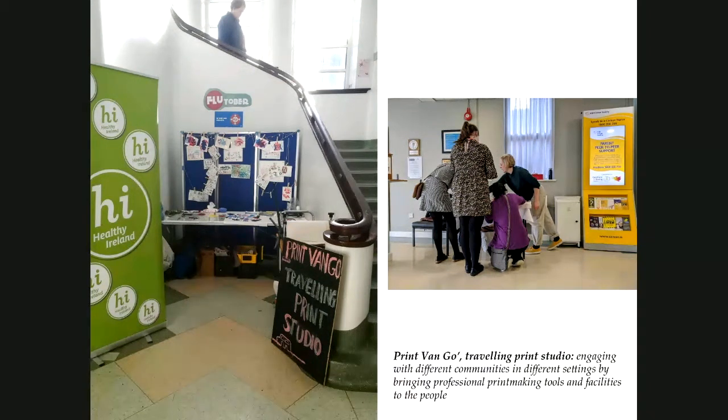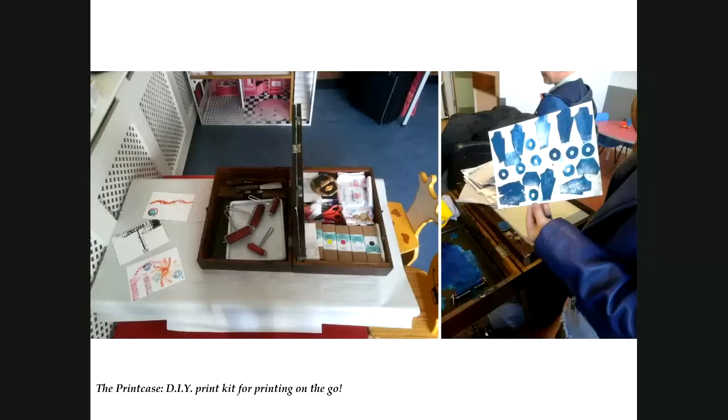We've done a lot of work in healthcare settings, which has been really, really amazing. We do workshops for staff and visitors. As well as working in the van, we're able to take things out of the van and adapt them to other spaces. These are a couple of workshops that we've done in different hospitals, where we set up in the public reception areas.